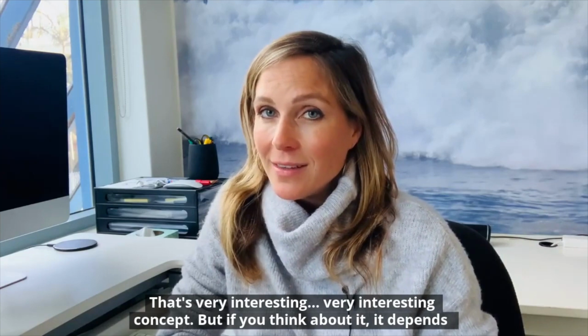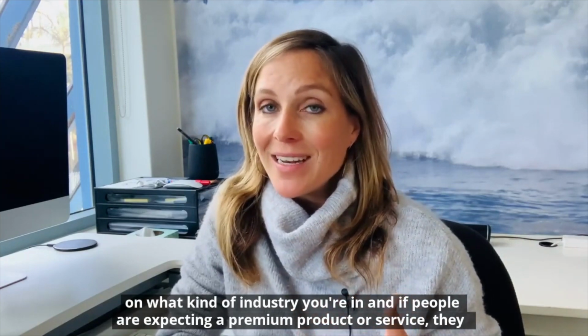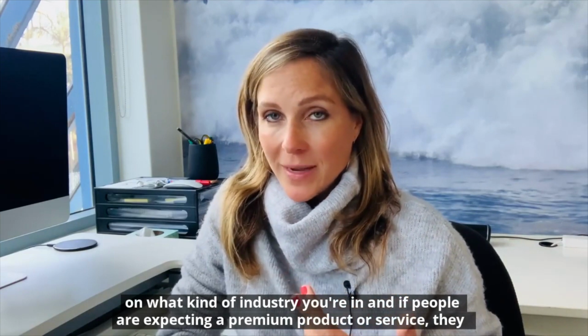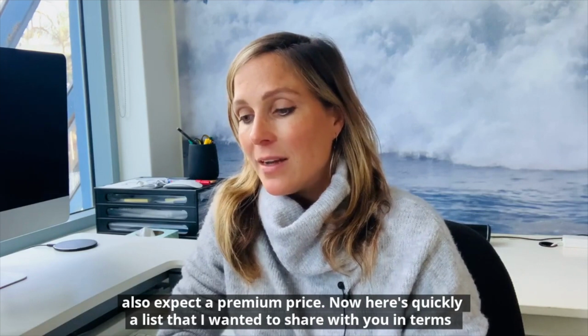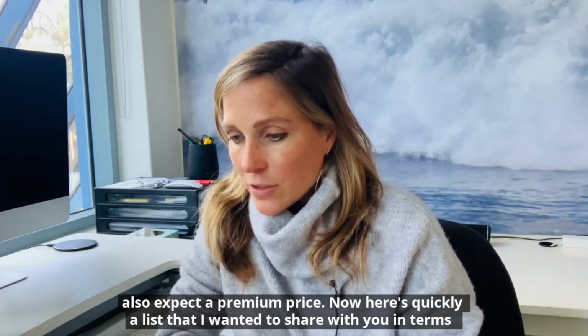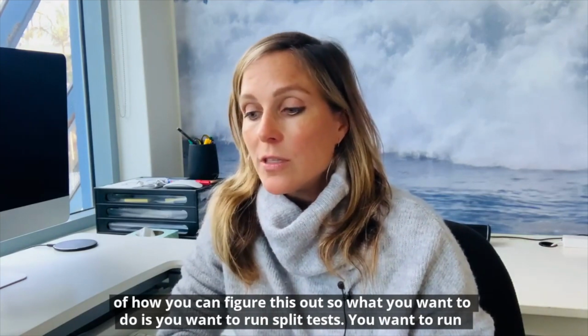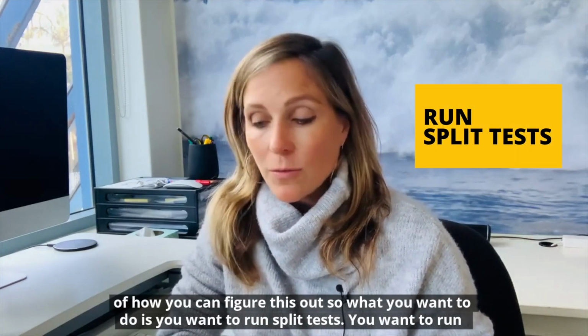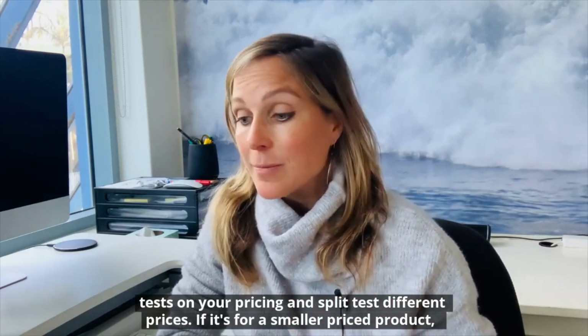That's a very interesting concept, but if you think about it, it depends on what kind of industry you're in, and if people are expecting a premium product or service, they also expect a premium price. Now, here's quickly a list that I wanted to share with you in terms of how you can figure this out. So, what you want to do is run split tests. You want to run tests on your pricing and split test different prices.